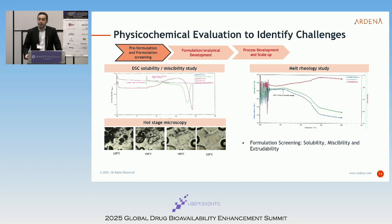Some of the techniques and approaches that we take for formulation screening with HME: we use DSC basically to monitor either the solubility or miscibility of the drug with the polymer, with typical heat-cool-heat cycles, to identify if we can see a melting point depression, and basically we can dissolve the API into the polymer below its melting point. And hot stage can be utilized along with DSC to actually visually see. In this example, you can see the black specks pretty much disappear around 180, which is indicating that the API is dissolving in the polymer.